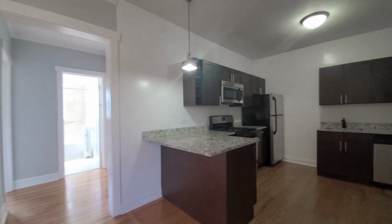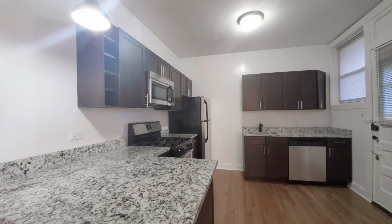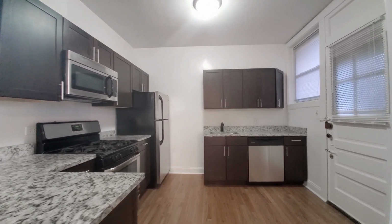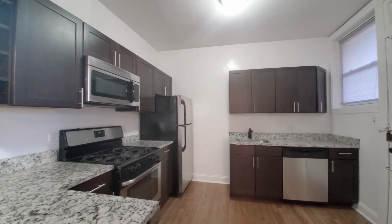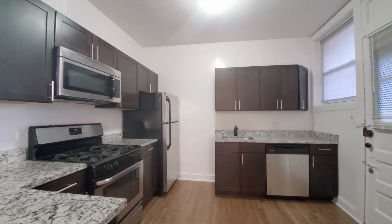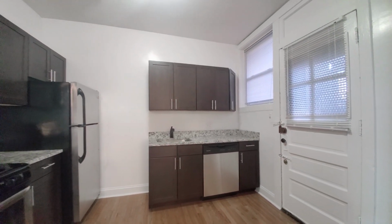Turning into a completely updated kitchen. Granite countertops, a 4-burner gas range. Dishwasher, an undermount stainless steel sink. Built-in microwave. Espresso stained cabinetry, very good cabinet and counter space. Door goes out to a small back porch.